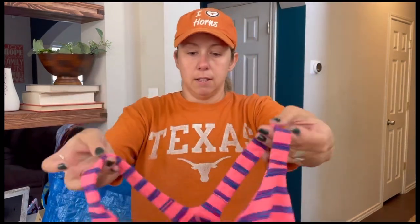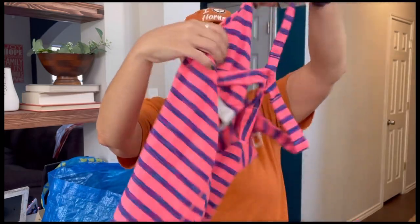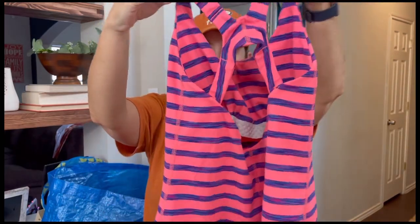Next is this little workout tank. Has the built-in bra. Good shape, no pilling. Main reason I got this was because it is North Face.